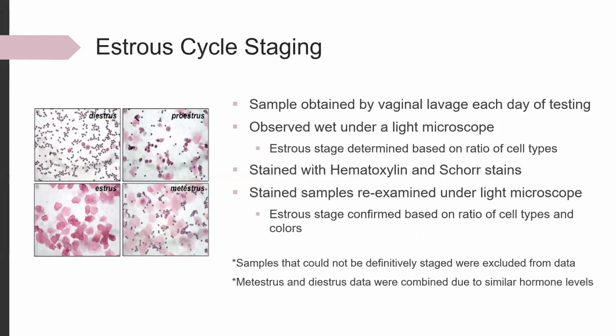To determine the animal's current estrous cycle stage, samples were obtained by vaginal lavage on each day of testing using a small amount of saline inserted into and withdrawn from the vagina with a glass pipette. All the samples were collected after testing to prevent handling stress from interfering with the testing results. The samples were placed on slides and observed under a light microscope while wet. An estrous stage was determined based on the ratio of cell types.